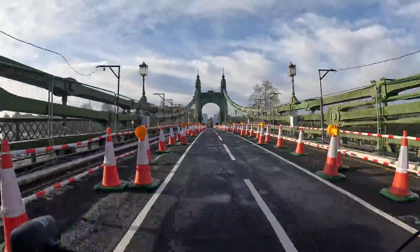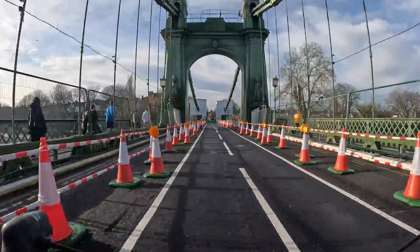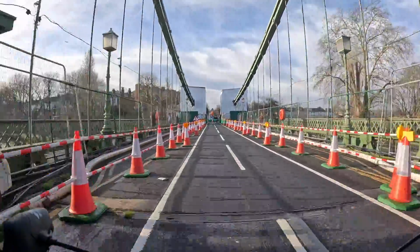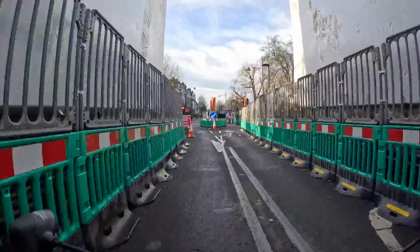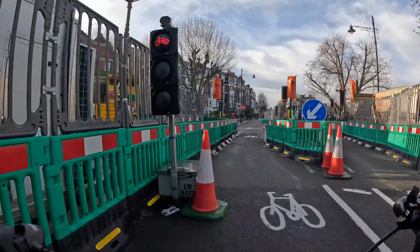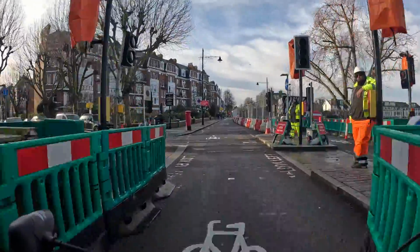What they said was that they expect the bridge to shut again to people cycling from mid-May and then more stabilisation works to take place. But as soon as that phase 1 of stabilisation works is done, they will restore cycling on the bridge, basically reverting to the situation that we have now.